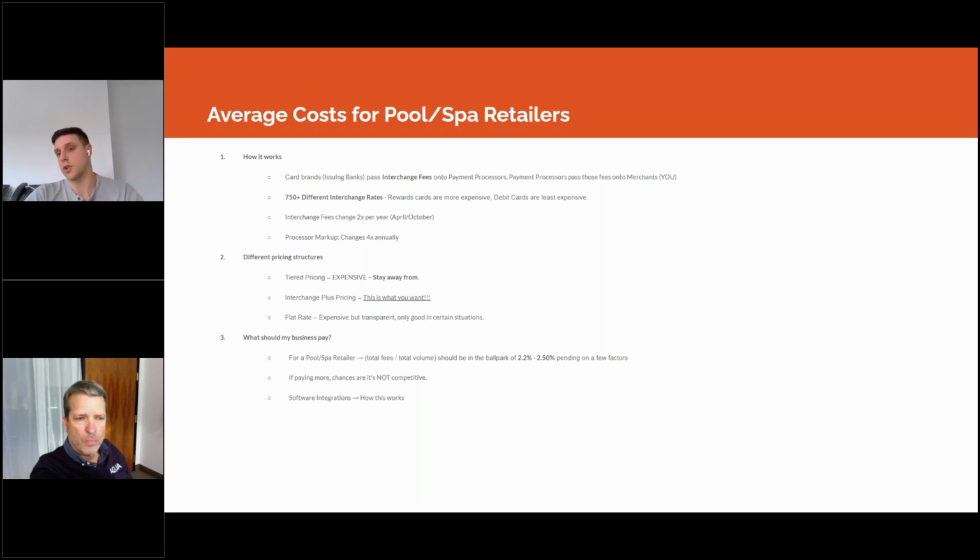So for example, if you pull out your Chase Sapphire card, that card has a rate of 2.2% plus 10 cents a transaction. So if I'm a customer, I walk into your retail business and I give you my Chase Sapphire card. At the very minimum, when you take that card from me, you are paying that amount, in addition to the processing markups that the credit card processing companies add to it, which we'll get to in a second. So realize that there are fees that you can manipulate and reduce, and there's fees that you cannot.